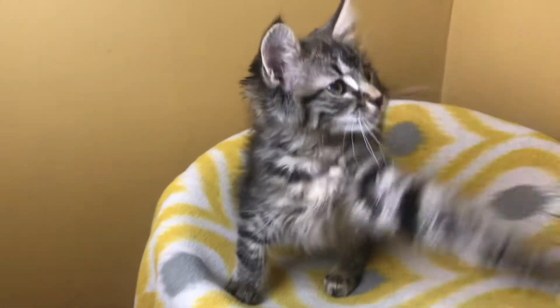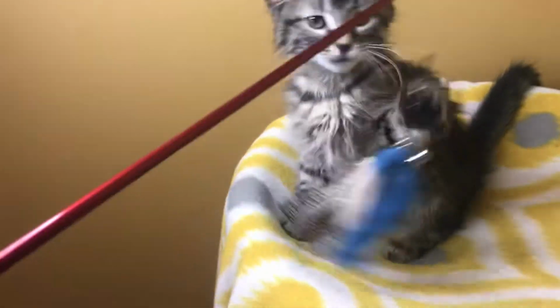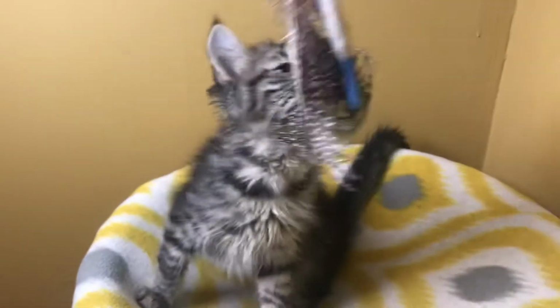She's a touch timid at first. She's got to warm up to you. But she loves being petted. She really likes feather toys. Say I really like feather toys. She just couldn't be more pretty.